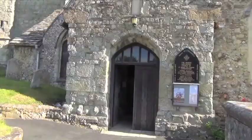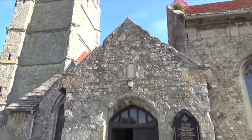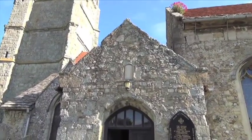That superb entrance to the church, it's probably original from when the church was built, and when you just look at it, it's an absolutely superb piece of structure. And if you look at the roof of the church there.